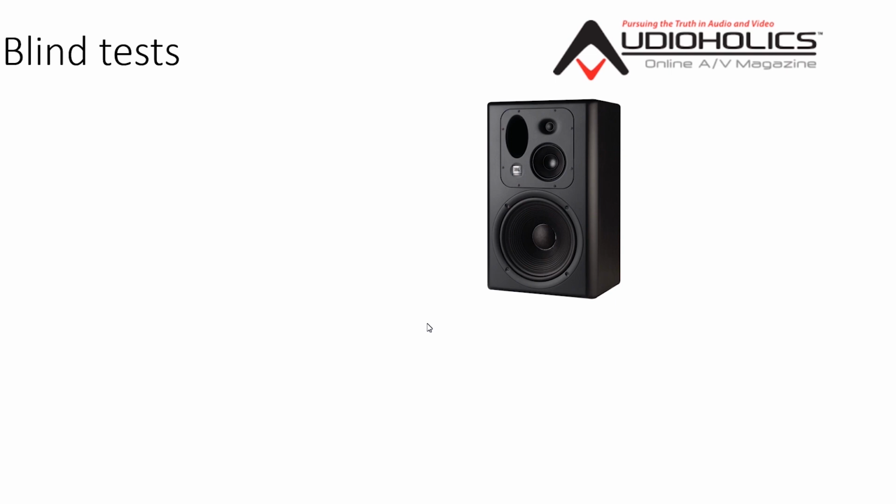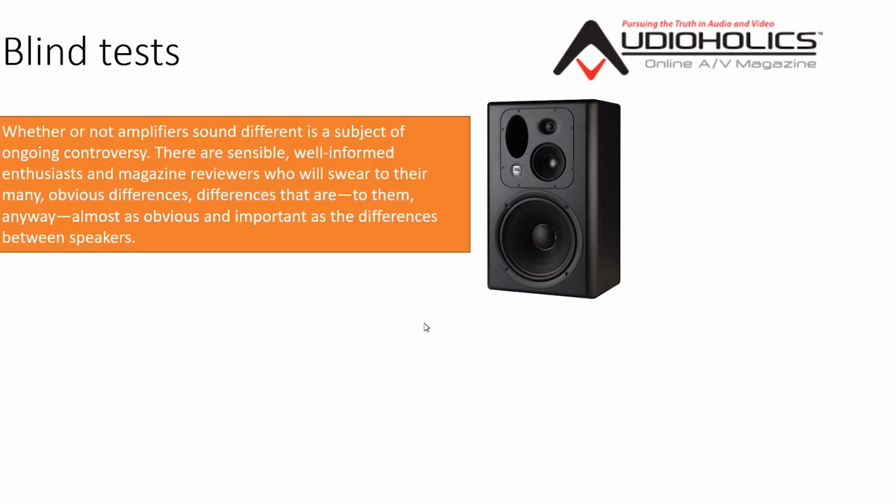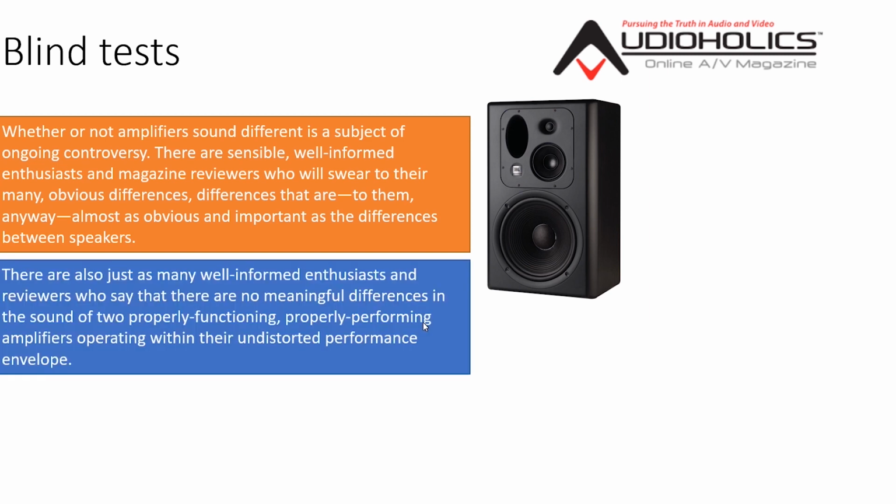Blind test experiment. Whether or not amplifiers sound different is a subject of ongoing controversy. There are sensible, well-informed enthusiasts and magazine reviewers who will swear that there are obvious differences, to them almost as obvious as the difference between speakers. There are also just as many well-informed enthusiasts and reviewers who say that there is no meaningful difference in the sound of two properly functioning, properly performing amplifiers operating within their undistorted performance envelope.